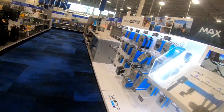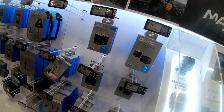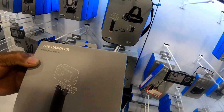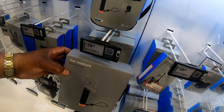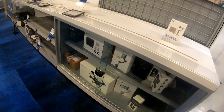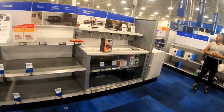So, I don't know. Oh, this is the GoPro stick. Oh, so this is one more. Oh, these are for just GoPro right here. This one is the handheld. It's $29, $30. I need any help. I got this one. But they have some for the ZV. I'm gonna ask for help again and see where they have them. I don't see them anywhere over here.